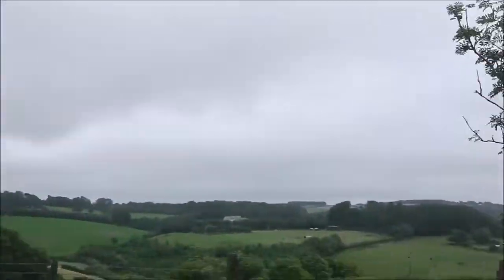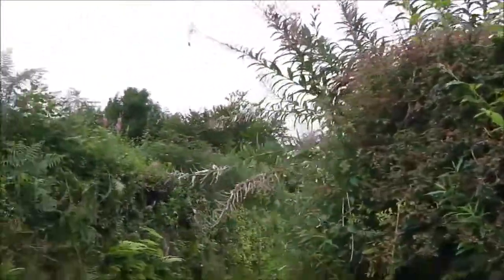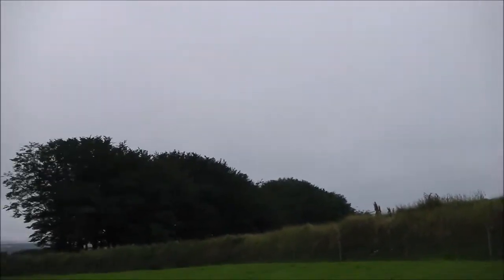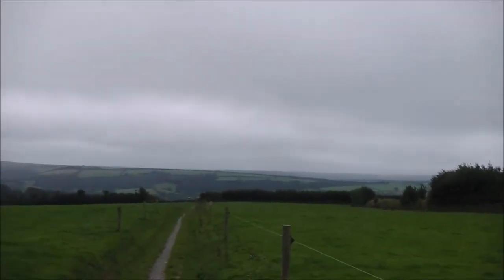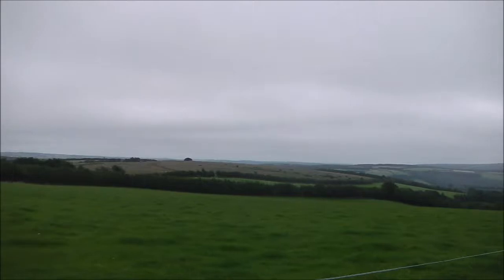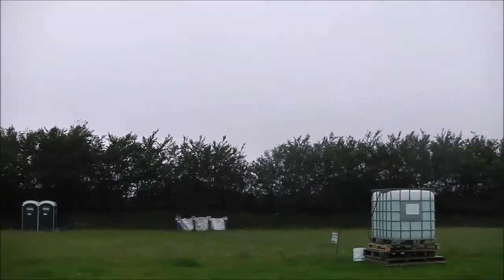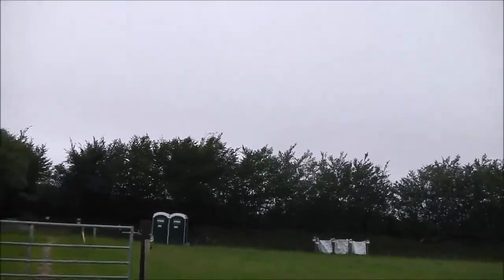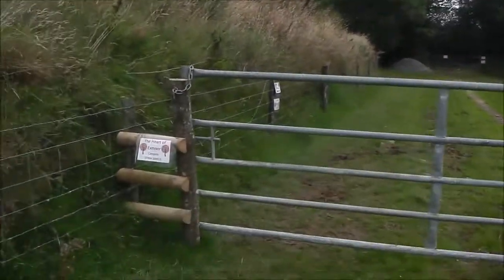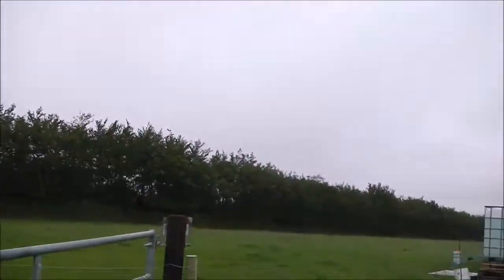So that's the area, and that's where we'll be going. That way. It's been a long slog away from down there. Holding up so far, it's a bit misty rain about or low cloud. Bit of a breeze, but it's quite cool, so not too bad at all. The heart of Exmoor campsite, not very popular at the moment.